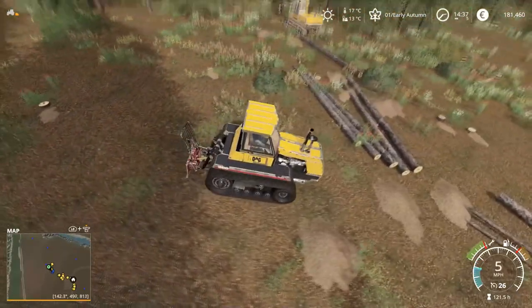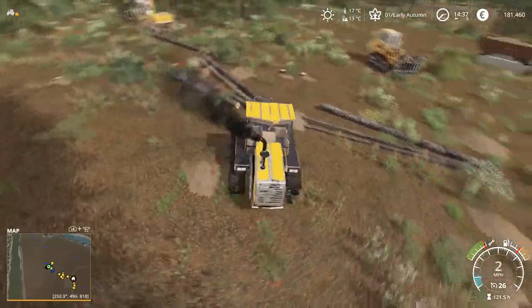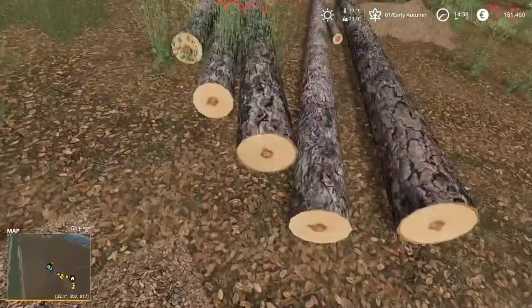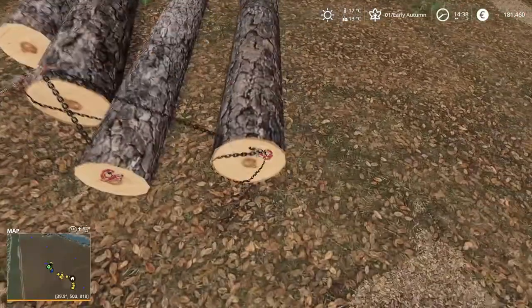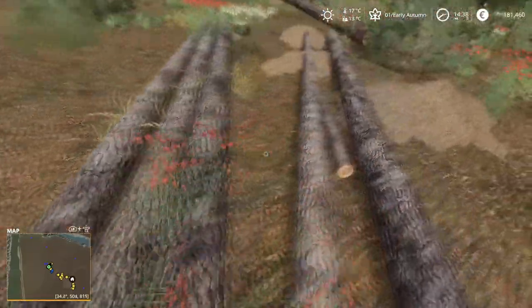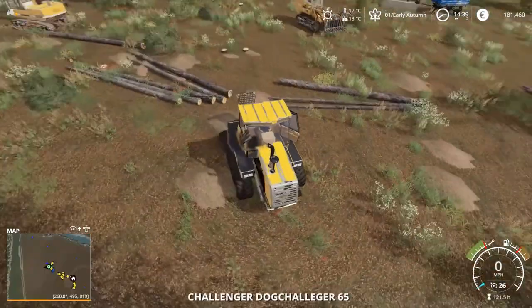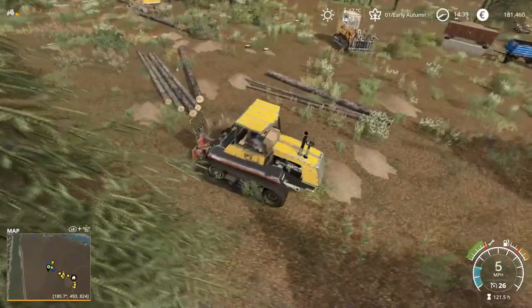Well, we've got a little group here, so let us now attach these. Let's go with this one. That one. That one. That one. That one. That's a little spindly one. Okay, we'll go with those. Come on, Mr. Dog, let's see what you can do. Nice.